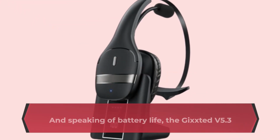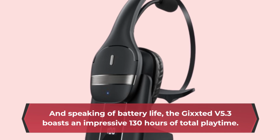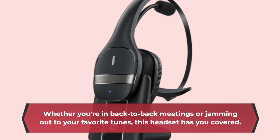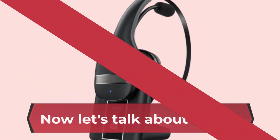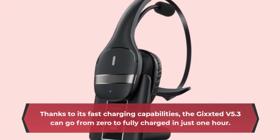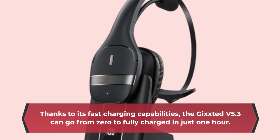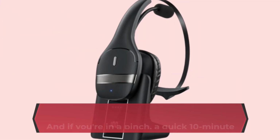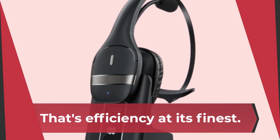And speaking of battery life, the Gixxted V5.3 boasts an impressive 130 hours of total playtime. Whether you're in back-to-back meetings or jamming out to your favorite tunes, this headset has you covered. Now let's talk about speed. Thanks to its fast charging capabilities, the Gixxted V5.3 can go from 0 to fully charged in just 1 hour. And if you're in a pinch, a quick 10-minute charge gives you a whopping 8 hours of use. That's efficiency at its finest.